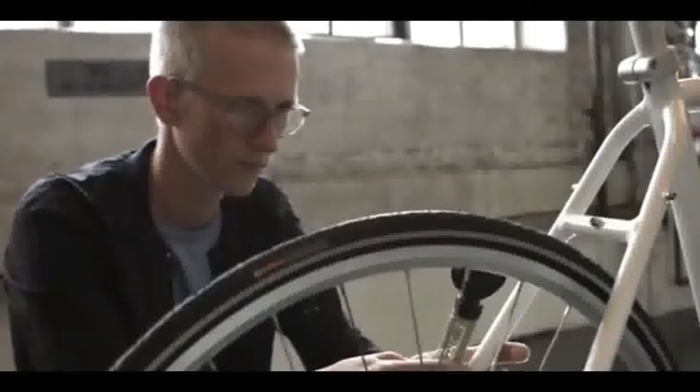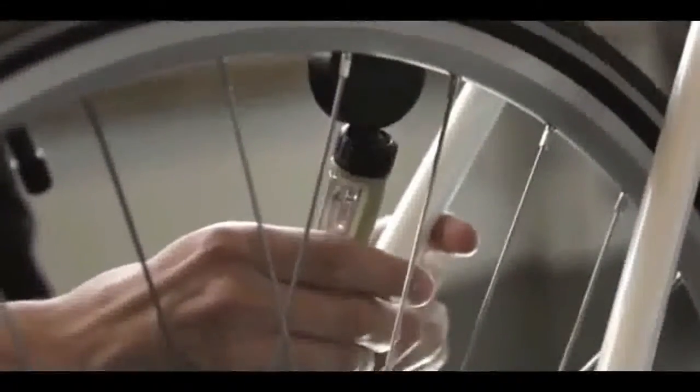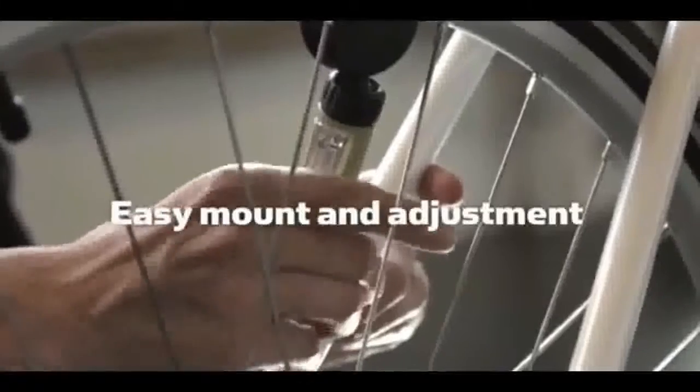When stopping, the backup system's low-power LEDs keep you safe from traffic. This advanced friction-free technology is wrapped in a bold design, enabling easy mount and adjustment.